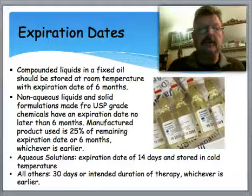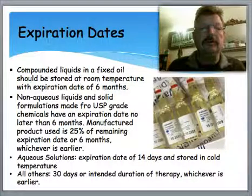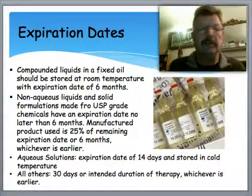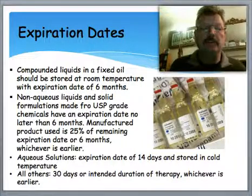Expiration dates. Compounded liquids in a fixed oil should be stored at room temperature with an expiration date of 6 months. Non-aqueous liquids and solid formulations made from USP-grade chemicals have an expiration date no later than 6 months. For manufactured products used, it is 25% of the remaining expiration date, or 6 months, whichever is earlier. Aqueous solutions have an expiration date of 14 days, and are stored at a cold temperature. All others, 30 days, or the intended duration of therapy, whichever is earlier.